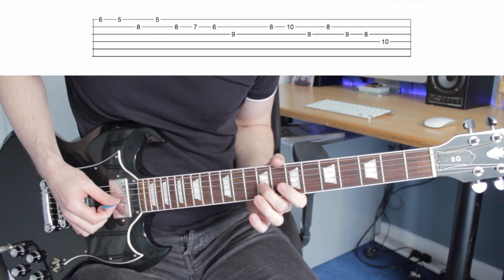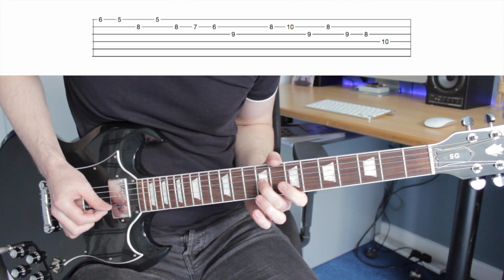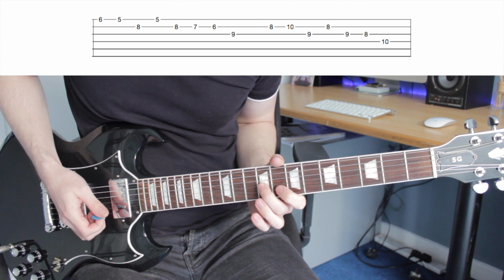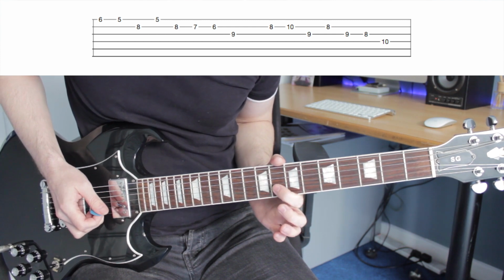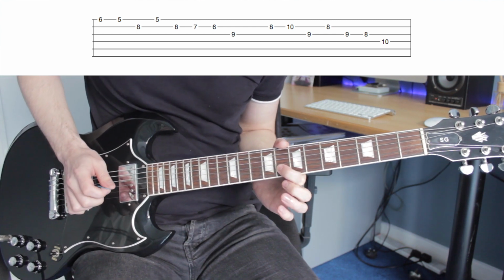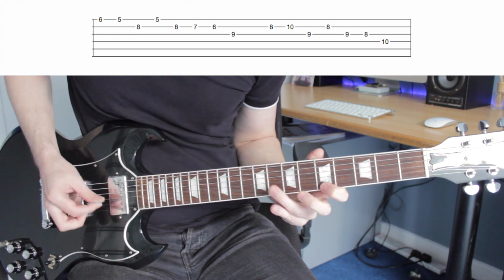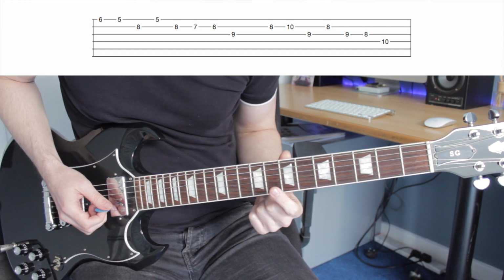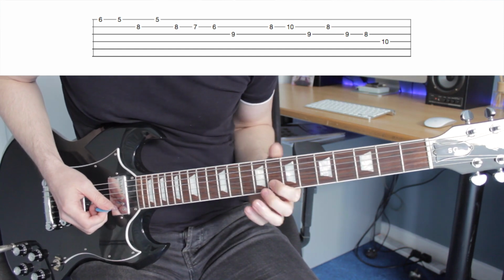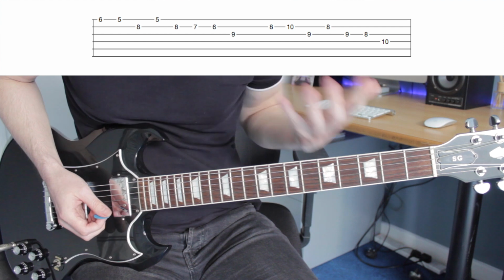And then I'm going to pick the 9th fret of the 3rd string with the plectrum. And then I'm going to grab the 8th fret again on the 2nd string with my middle finger on my picking hand. Like that. And as soon as you've played that 8th fret on the 2nd string, we're going to continue straight away. Again, there's no pauses in this.